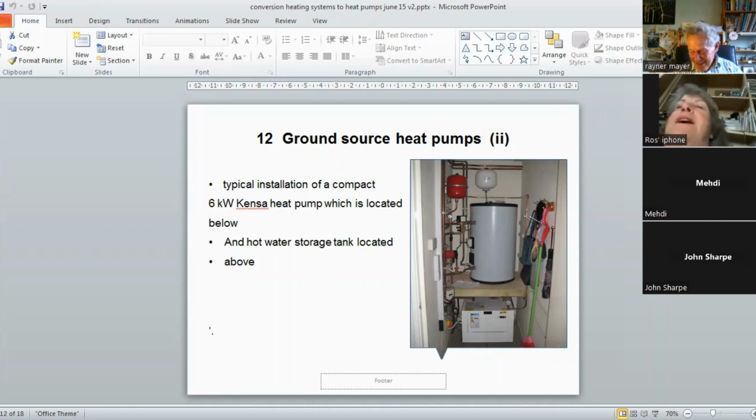With my system, it's completely independent of heating hot water, so I actually have an immersion for heating the hot water. It means it's quite expensive for me, but I think the technology and the systems have improved. I have a Kenza heat pump, but it's probably one of the very original ones. I recently asked for the directions, and they had to go to their archives to find the instructions for me.